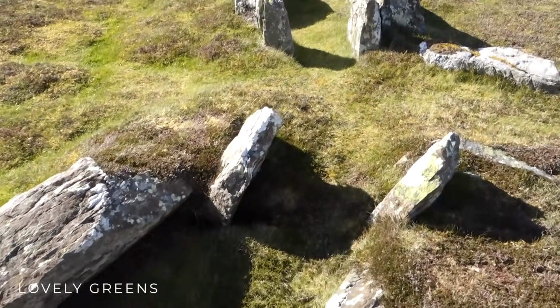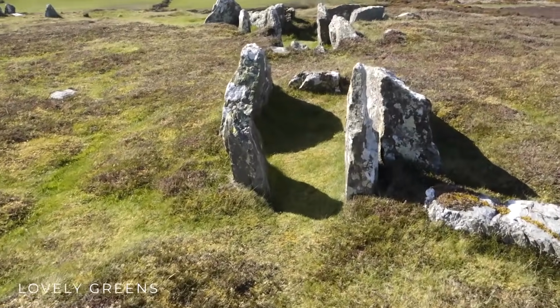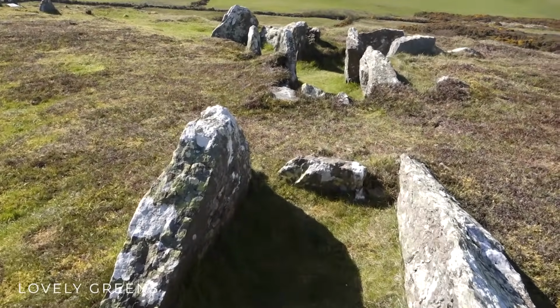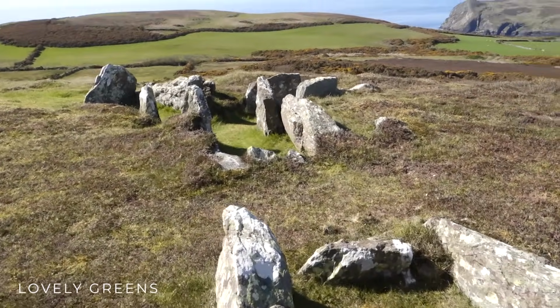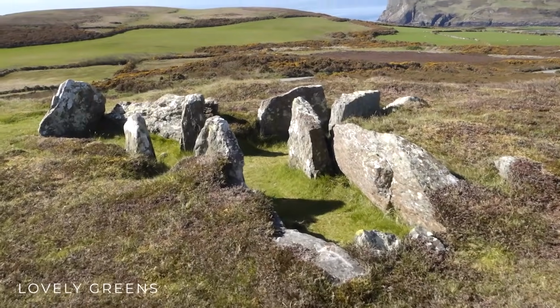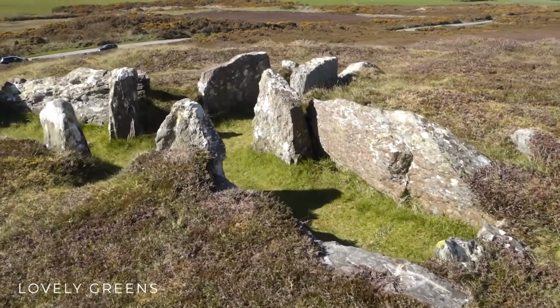Seeing all these tombs arranged in a circle really makes you wonder what was going on here. Was this just a burial place or some place of significant religious meaning? No one really knows.